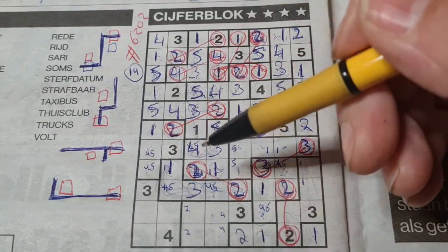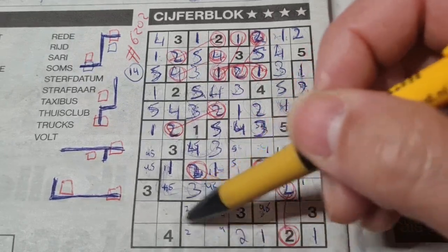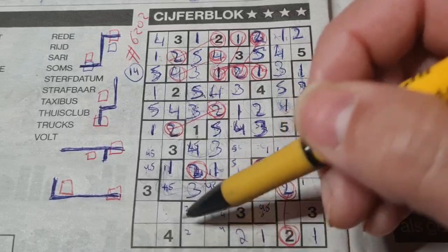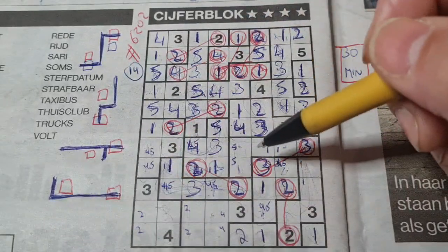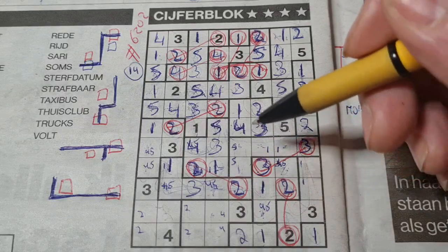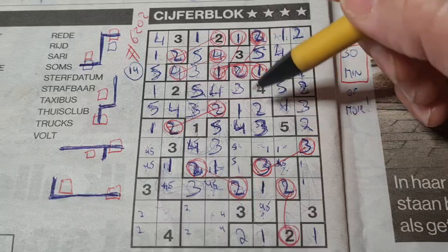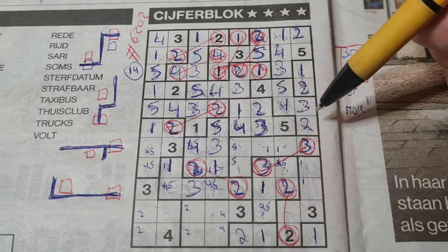Alright, this box can be a 2 because we have a double 2 there. If I place a 2 here, I can fill any 2 in one of those 2 boxes. So 2 could be here, could be there. Well, let me think.